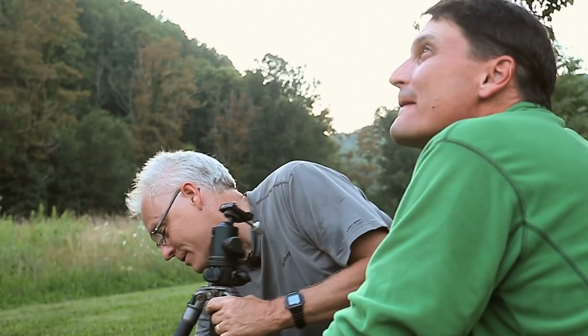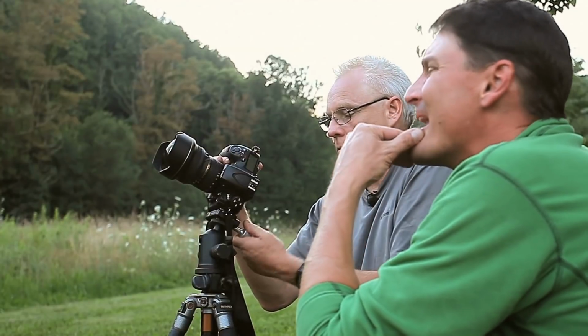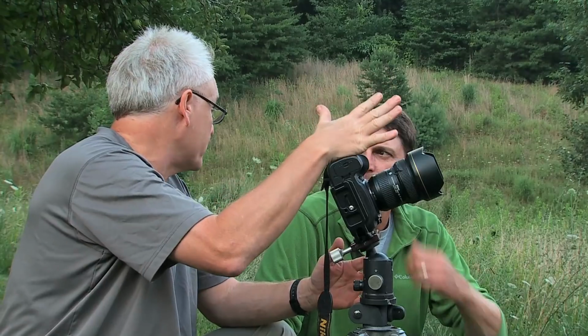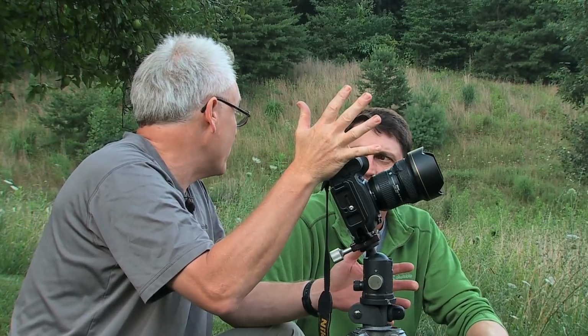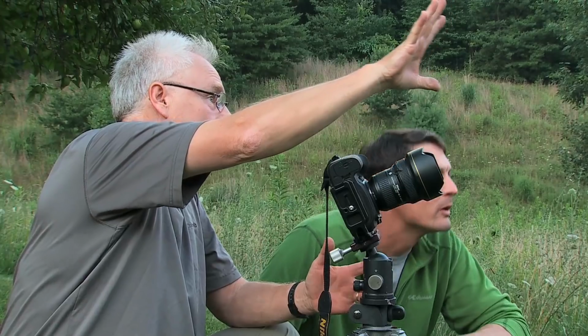All right, now I want to make sure I get this tripod good and stable. So we'll get this. Even when you're shooting with a wide angle lens, like I'm going to shoot this at 14 millimeter, even wide open at f2.8, I still have enough depth of field to get the tent and the sky in.